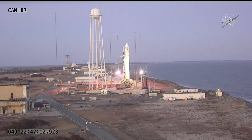Site control, you can disarm tail rapid retract system. In work. And LC, this is site control. Tail rapid retract is disarmed. Copy that. Site control, we'll check Alpha 13 complete.